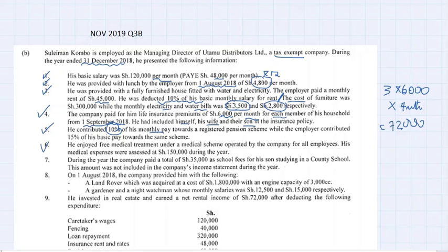Note number 6 says that he enjoyed free medical treatment under a medical scheme operated by the company for all employees. His medical expenses were assessed at 150,000 during the year. Now, here's the key thing that we shall rely on: for all employees. This means that it is non-discriminatory. If it is non-discriminatory, it means that even the directors will enjoy it as a tax-free benefit. However, if the scheme had been discriminatory, that is to say that not all employees are covered by it, then the directors would have been assessed for that benefit that they obtained.